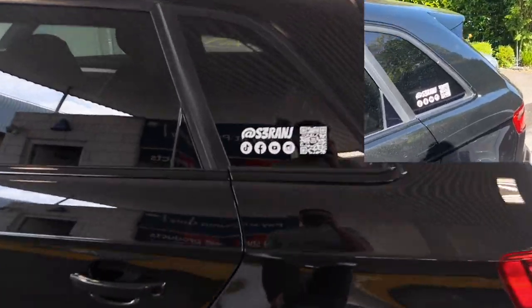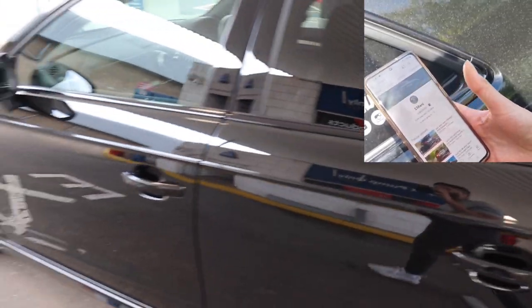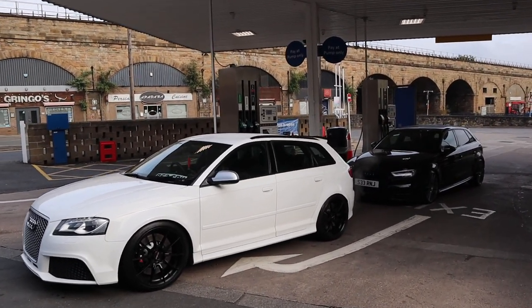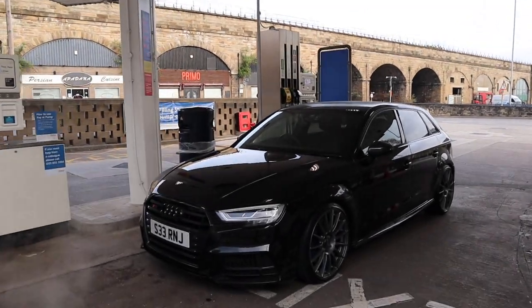Let's just get straight into it. I love my new vinyl stickers. I think they look sick. And yes, that QR code worked. Car looks fresh. So does mine. But yeah, we're going to set off, grab something to eat, and we will catch you soon. And hopefully it's a good show.